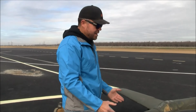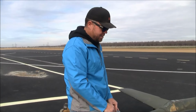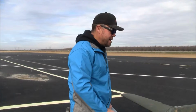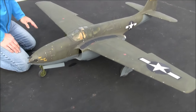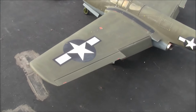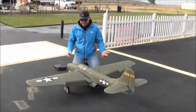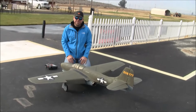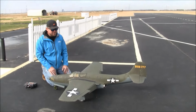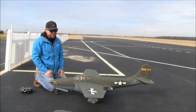But anyways, it's a fabulous flying airplane, and it's beautifully built. It's a Germania kit, so it's a European kit. It weighs about 20 pounds dry, and I want to say the wingspan's 74 or 75 inches. It's a nice size airplane, not so big that it's a pain to move everywhere, like a T-38. I just take one wing off and put it in the car. It flies on a single Schübeler 80, so it's about 17 pounds of thrust.